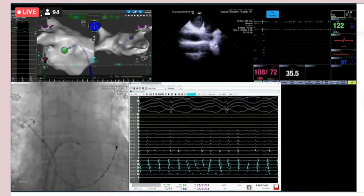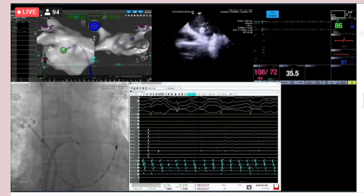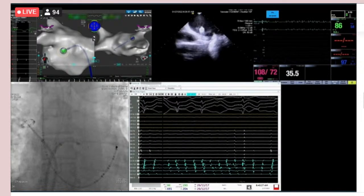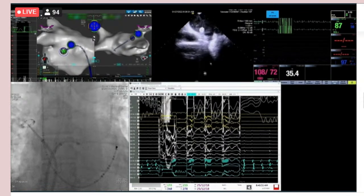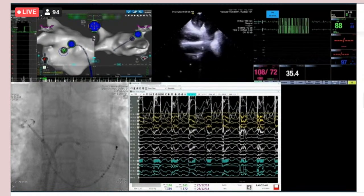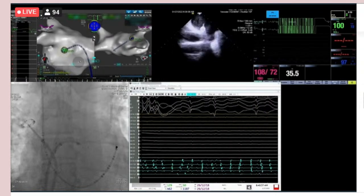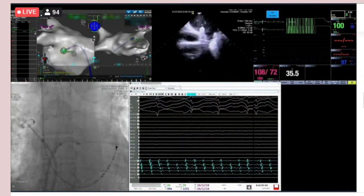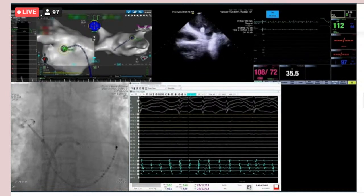Hopefully you'll see later in this case that I actually just used IR electroporation in that location and had a significant effect on the electrograms in the CS. And so here you actually have skipped over, and we're starting ablation, in this case the posterior wall with electroporation.